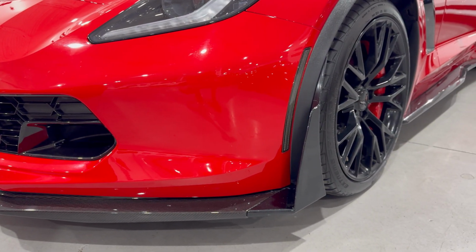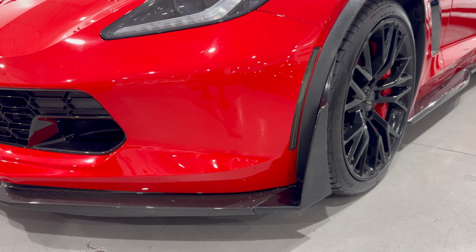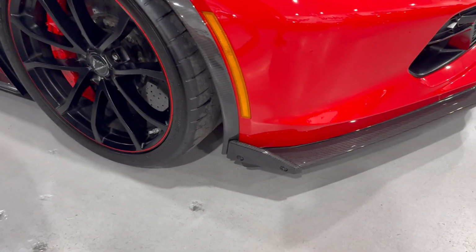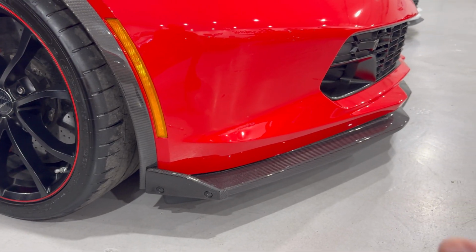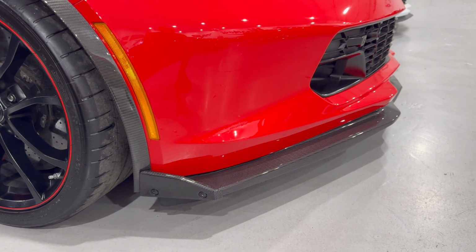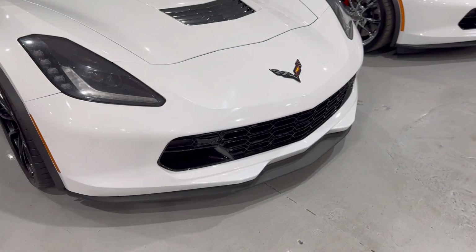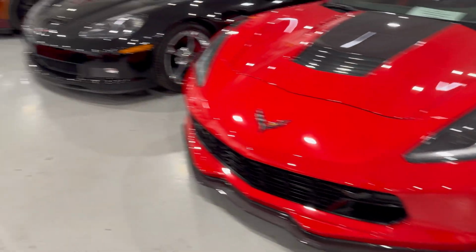So you see the high winglet right there. That is the part that makes it stage 3 as opposed to a stage 2, which is right here. Just to give you a little edification, if you don't already know, that smaller winglet is a stage 2 front splitter. Of course, your stage 1 front splitter would be right here. It's just a plastic front splitter. That's the stage 1. So those are your different stages.